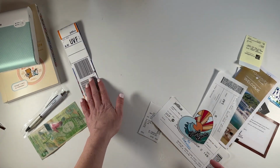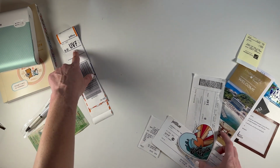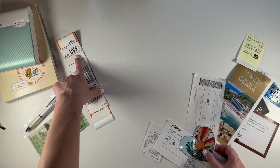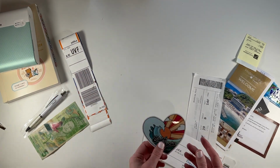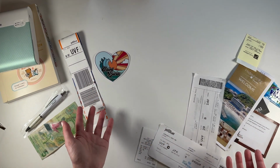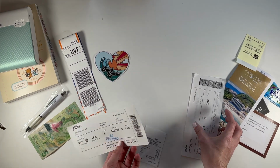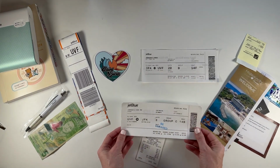That doesn't go in my album, but I do have a separate book that I keep that money in. This is my claim ticket for my bag going to, so UVF is the airport code for the airport in Saint Lucia. I purchased a sticker at the airport. I wanted to get a postcard, but I couldn't find any. I have a couple of boarding passes. I have my flight to Saint Lucia and my flight home.